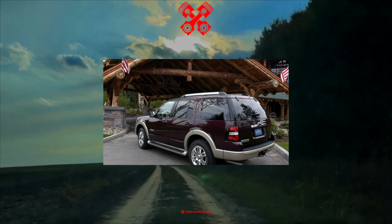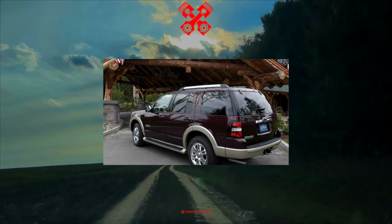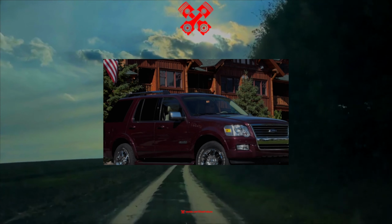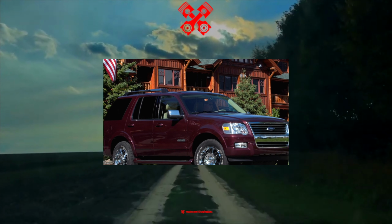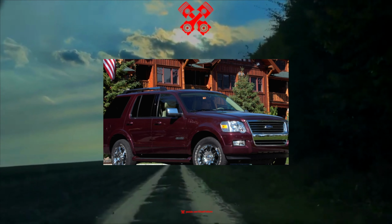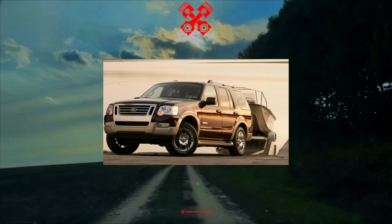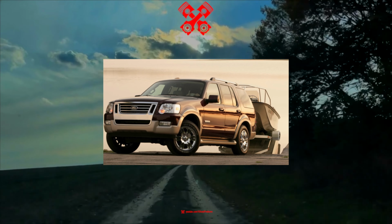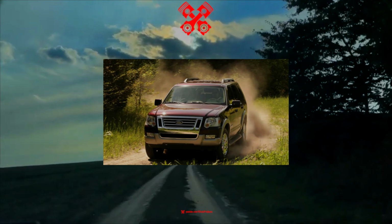The design of the car is interesting. Its body is mounted on a powerful frame, and the wheel suspension is completely independent, which implies adequate handling on asphalt. Plus an all-wheel drive transmission with a reduction gear. Only petrol engines, V6 4.0 liters, 213 horsepower, and V8 4.6 liters, 242 horsepower, were installed on the SUV.